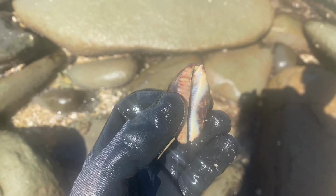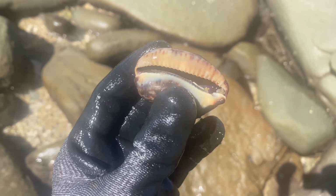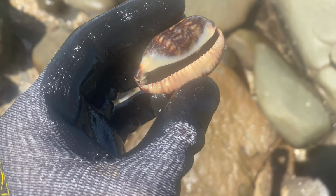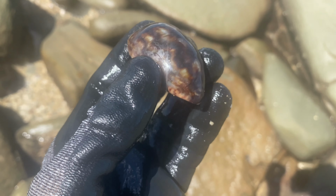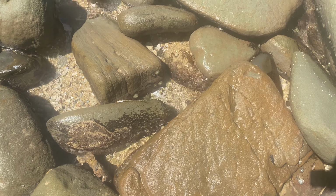What a score so far. So we've got this one and the giant volute so far. That's awesome. It's almost a sub-adult. It's got barely any teeth there. That's wicked, eh? Nice. Let's look through the rest of these piles here.